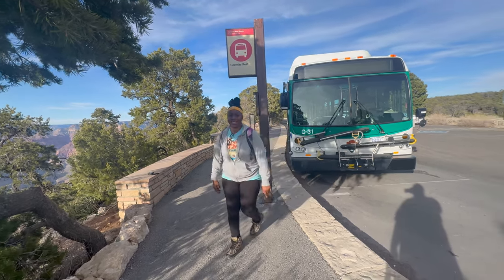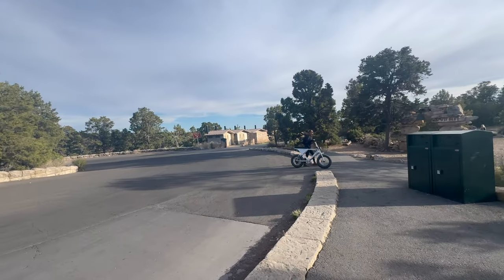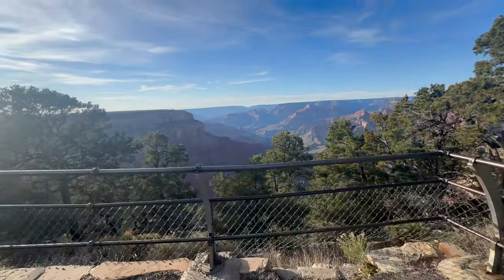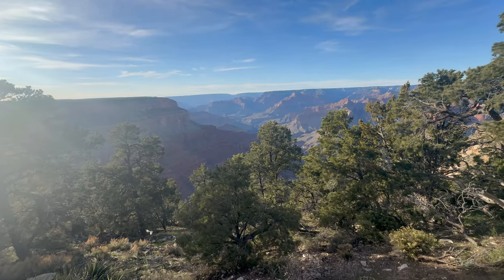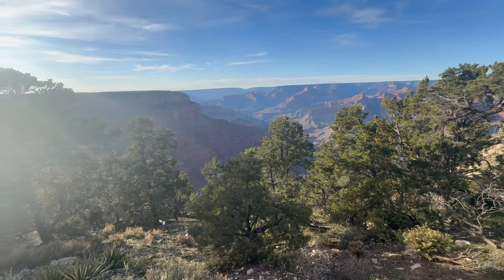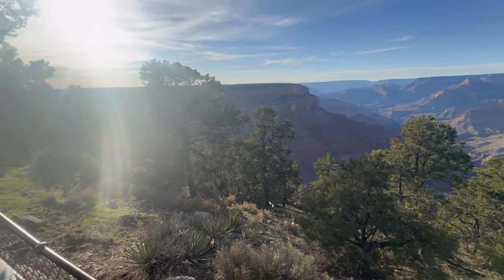Like we said, this one's got restrooms in it, and it's got a water bottle refill station. So let's go check it out. Let's see what kind of view we've got on our last stop. We've got a lot of trees blocking it. Excuse the wind, the battery went out on the mic. Figures on our last stop.